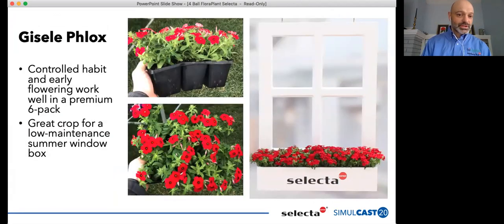And then the last thing on Giselle Phlox is because, as I mentioned, that controlled habit and that earliness to flower, I think this is a great product for like a premium 6-pack. This is an item that you could put into a 6-pack like that, and it gives the consumer something they can put into a ground or put into a container that is something that'll work for them. It can handle the heat and humidity of the summer, but it can be a low maintenance item because you don't have to deadhead it. Those flowers kind of cover themselves up. Any dead flowers really quickly get covered up by new ones. So really a good product that I think is underutilized in the market. And now that we've got these new colors, we're really excited about expanding that one.